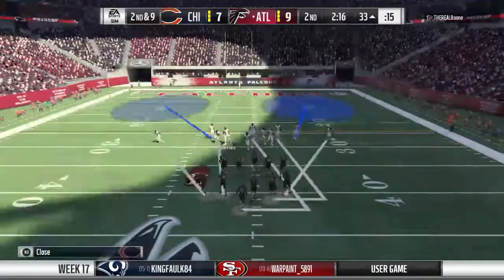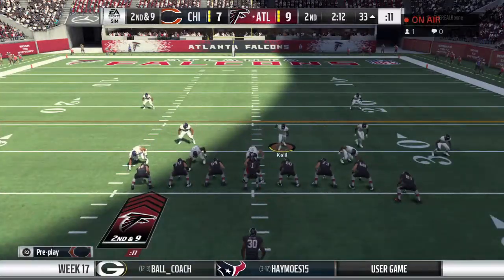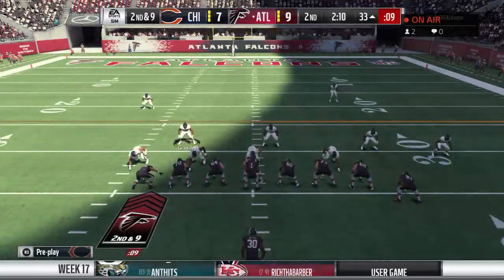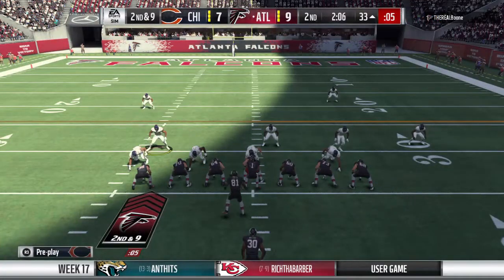All right, now, look at 56. Gone. All right, here we go. Blue 90. Blue 90. All right, now, look at 56. Lucky 56.